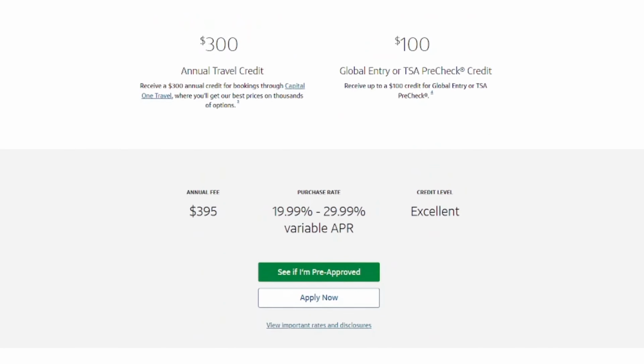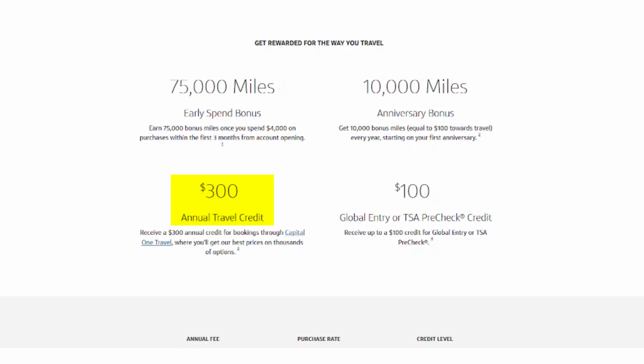I currently use the Capital One Venture X card, which gives you 2% back on all purchases. It does have an annual fee of $395, but you also get a $300 travel credit for flights and hotels, which I pretty easily use. With the points you accumulate from your purchases, you can use those to book flights as needed.